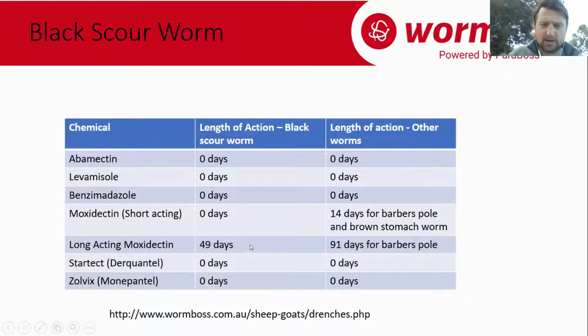Still wonderful it has 49 days protection, and that's assuming it's working well on your farm. But I guess my point here is that 2 months after you administer this product, it is potential that sheep are starting to pick up significant numbers of black scourworm. And if you're in a high black scourworm environment, you might see sheep dying with a worm burden 3 months after they were administered that product. So I'm definitely not bagging the product. I'm just making the point that the length of action is shorter against black scourworm than it is against our other 2 production limiting worm species.